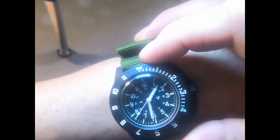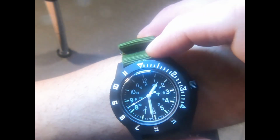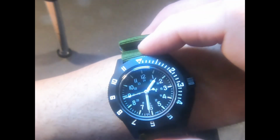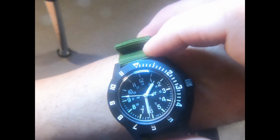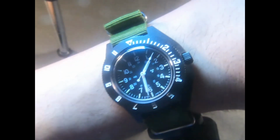As I mentioned, this is not the stock strap that it comes with, but it comes with a black strap. I really didn't like it too much. 20mm lug width though, so you can swap it out for almost anything you like. And with that, now that I've given you some shots on the wrist and my overview of the watch overall and specs, let me give you my final thoughts.